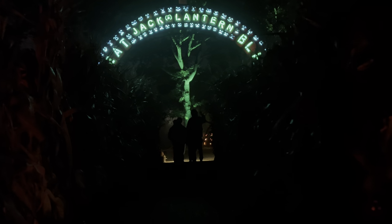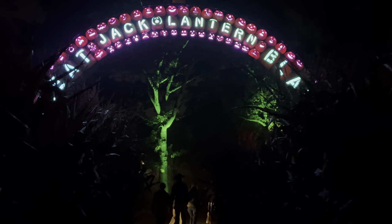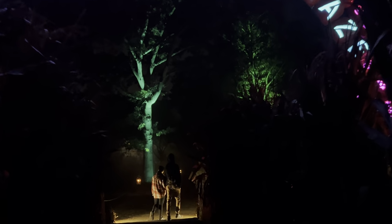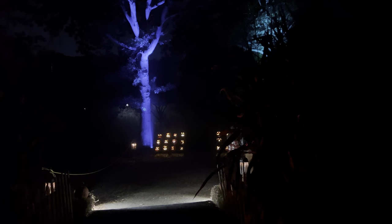Some of you guys may be fine with this $40-$50. Let me know, what do you think about that? Do you think that after seeing this place it's worth $50? Seems like it's a corn maze.